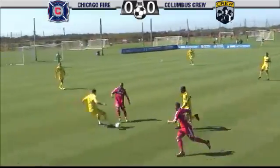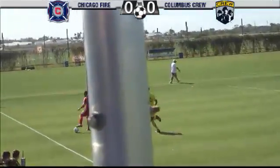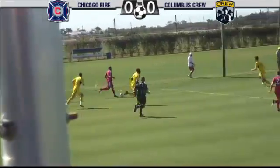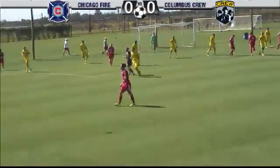We're underway here in Bradenton, Florida for the Chicago Fire Columbus Crew preseason friendly. Alex takes it down the left flank, beats Josh Williams to the edge of the 18, ball put in, easily cleared by Kevon George.